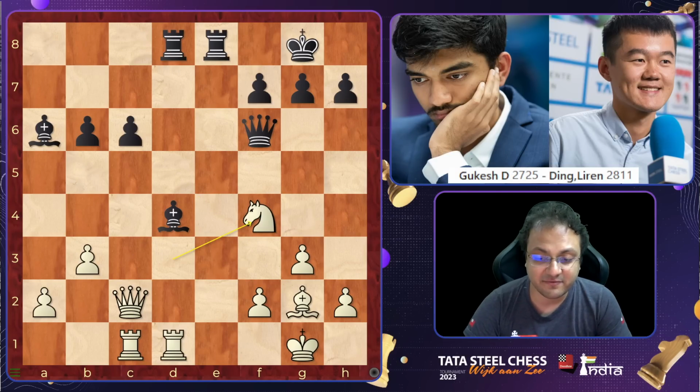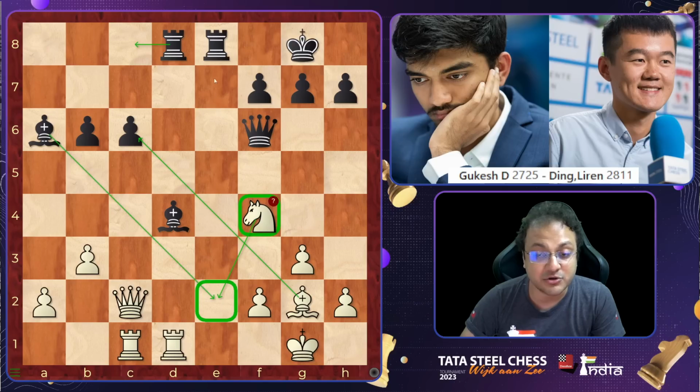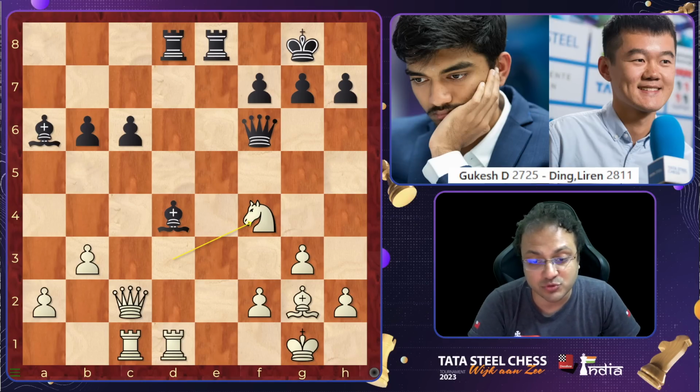But he played knight f4, and his point is he doesn't want to get into this pin business. Also with knight f4, he's keeping the e2 square under control. But Ding now plays an excellent move. He finds a great move here. And maybe you would like to try and think about it. There are two good moves here. What would you play?